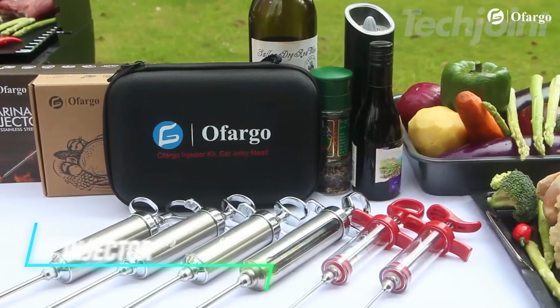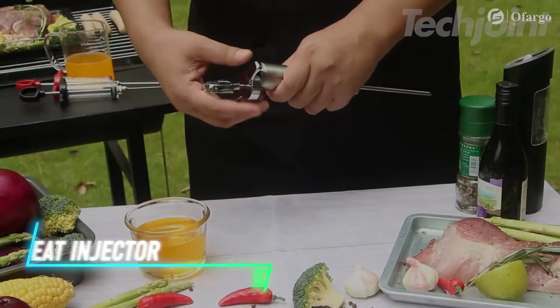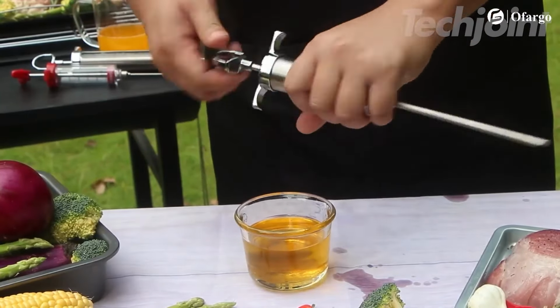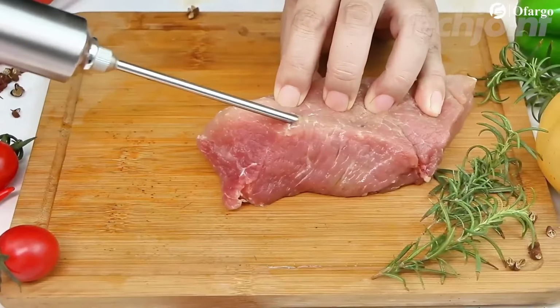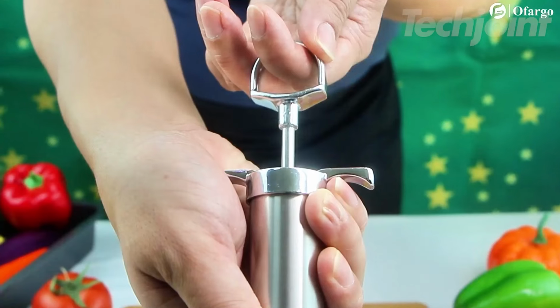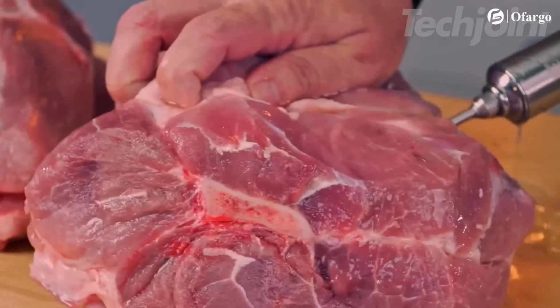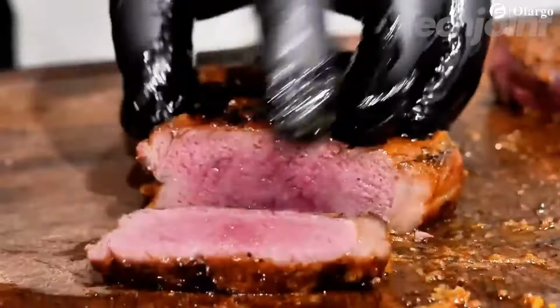This is a meat injector designed to enhance the flavor of your favorite dishes. Made from 304 stainless steel, it's a safe tool for injecting marinades into meats, ensuring your family stays healthy while cooking. The sturdy design allows it to pierce tough cuts easily, and the ergonomic handle provides a comfortable grip. With a 2-ounce capacity, it minimizes refills and includes 4 interchangeable needles for versatile use.